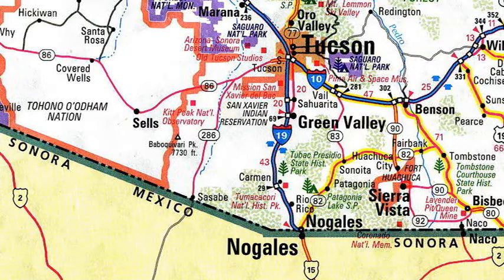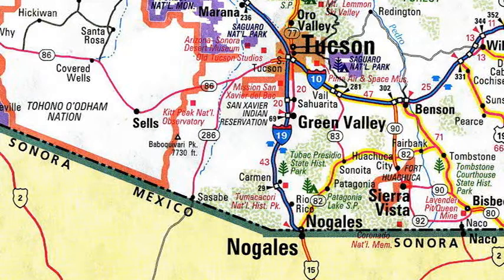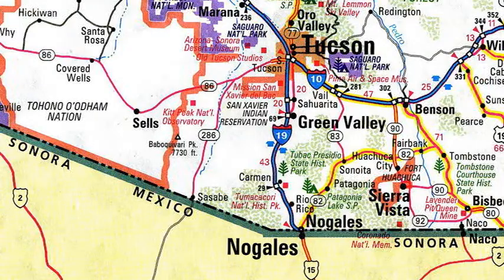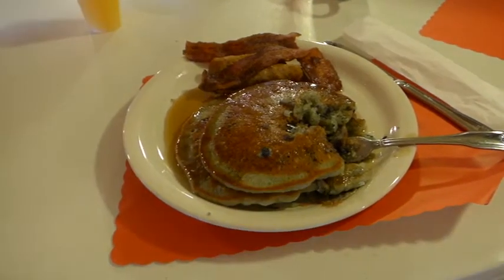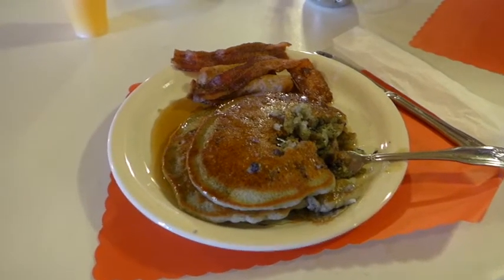This is Saturday. It's about 9 in the morning, and we've driven down here to Green Valley, Arizona. We're very close to the border of Mexico. We're here at the American Legion Hall having breakfast. Pancakes and bacon and sausage, orange juice, and it's really good too.